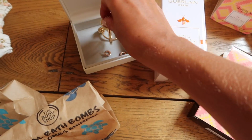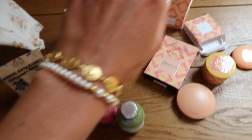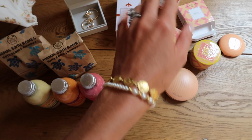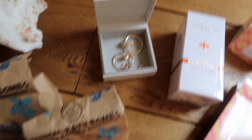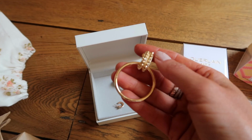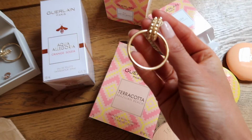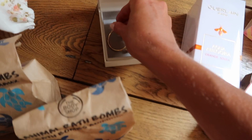I opened up this lovely package from Soru Jewellery the other day. I'm actually wearing most of it now. So these two bracelets and the earrings that I'm wearing today are from Soru, and also in the very lovely package were these earrings here, which are just absolutely stunning. A little bit kind of Brazilian in vibe as well, with the hoop design.